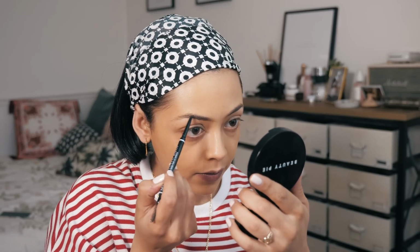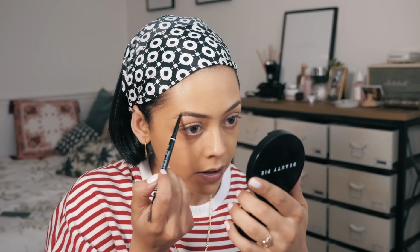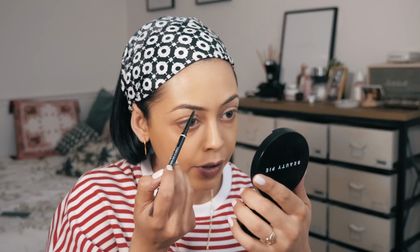Now with my brows, I'm liking them quite fluffy and natural looking, so I'm not doing too much. I'm just filling in the gaps a little bit on the top. And then when I brush them, I'm going to brush them upwards so that they look a little bit more bushy. I can go a little bit silent, by the way.